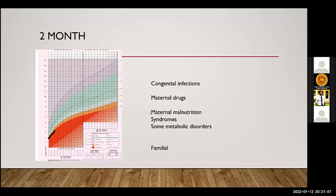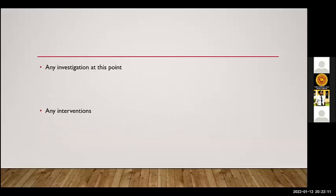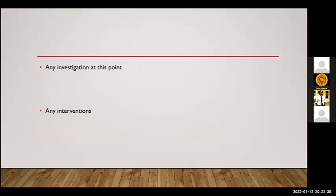There were no syndromes. Mother was in good health, no infections, no drugs, and the child did not have any abnormalities, so metabolic disorders were also excluded. So at the age of 2 months, we thought, okay, the baby is having a familial growth delay, no intervention was done. So now we are seeing the baby at 5 months, but before we go further, any investigation you might do at this point, which is not a must, not urgent? With this history it looks like a familial growth delay, but regarding this 2.2 birth weight, any investigation you might do at this point?